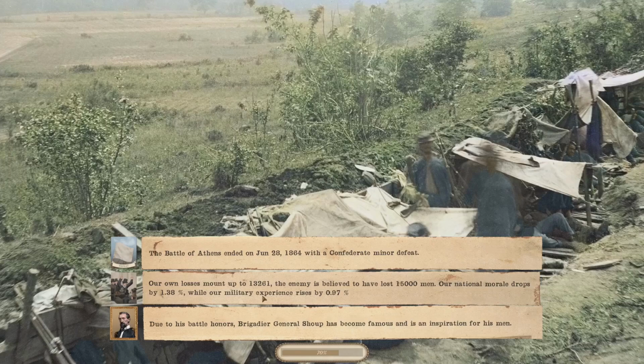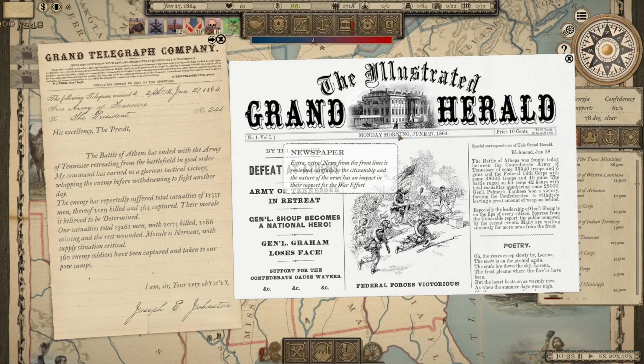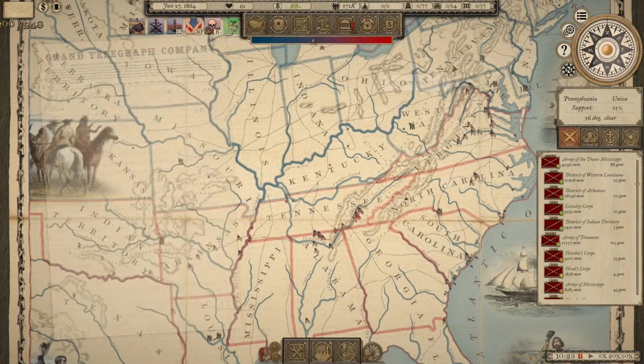Alright, let's get back to the map. Alright, let's see what this says. Enemy has reportedly suffered 15,355 with 2,100 killed, 364 captured. We lost 13,261, 2,073 killed, 2,186 missing. And the rest... Oh, boy. I know, really.